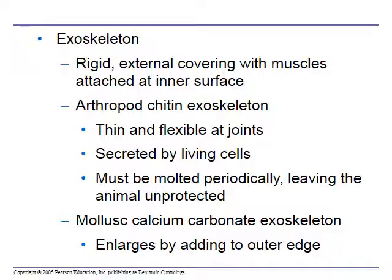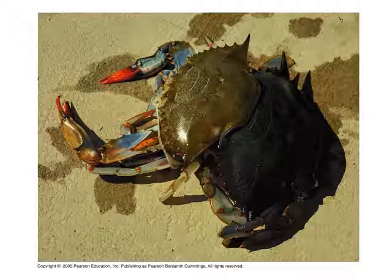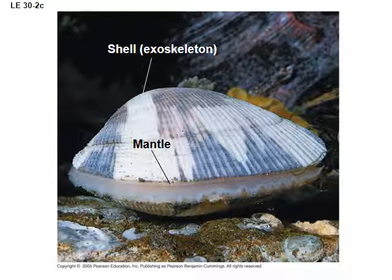Mollusks have a calcium carbonate exoskeleton. So there is your lovely molting crab, softshell crab for sushi. There's your exoskeleton, and the place where it expands is along the edge there. So for growth, as these grow, they don't molt off, they actually can expand it.